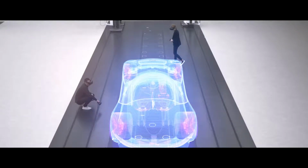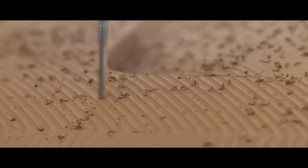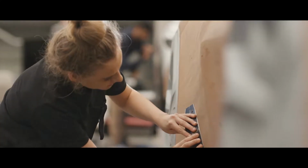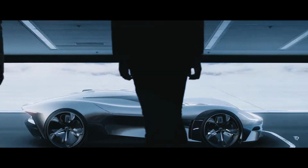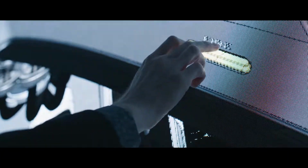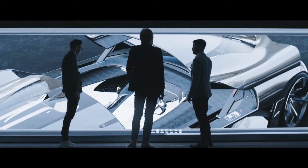Virtual reality allows us to see it for the first time. And if you're really satisfied with something, then we can have that milled into the clay. We'll work between the two. You scan the clay back in, and then we can work into it in the CAS and back and forth. But the Powerwall kind of allows us to see a car in life size, where everything looks real and just comes to life. This is the type.